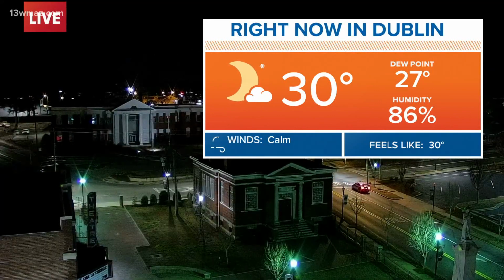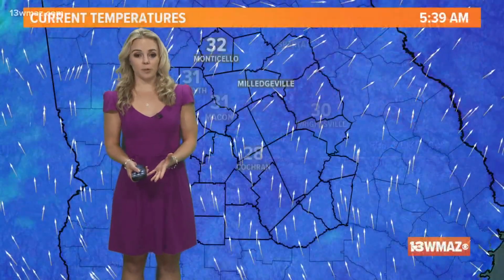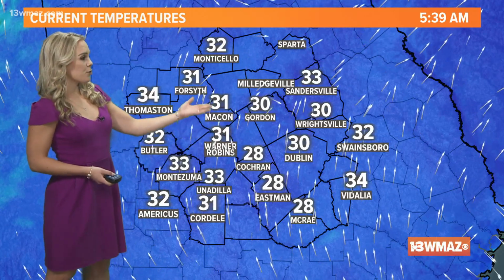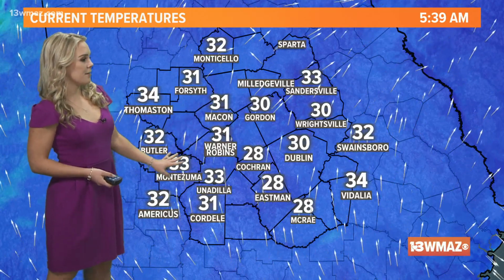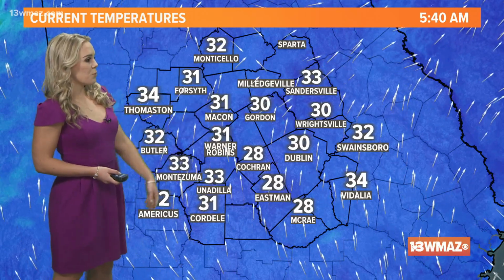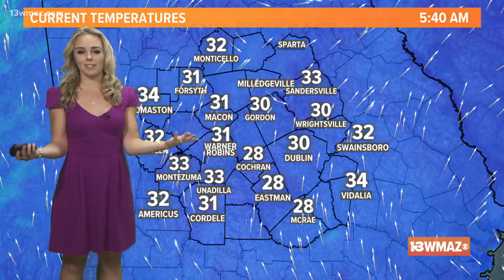30 in the city of Dublin. You're looking live on top of the Fred Roberts building. As you're getting ready to head out the door, have your coat. You'll want to defrost the windshield because it is below freezing in most spots this morning. 31 in Warner Robins, 31 in Macon, 33 in Montezuma, 30 in Gordon, 31 in Forsyth. We're at 28 in Cochran and 33 in Sandersville. Area-wide, upper 20s, low 30s.